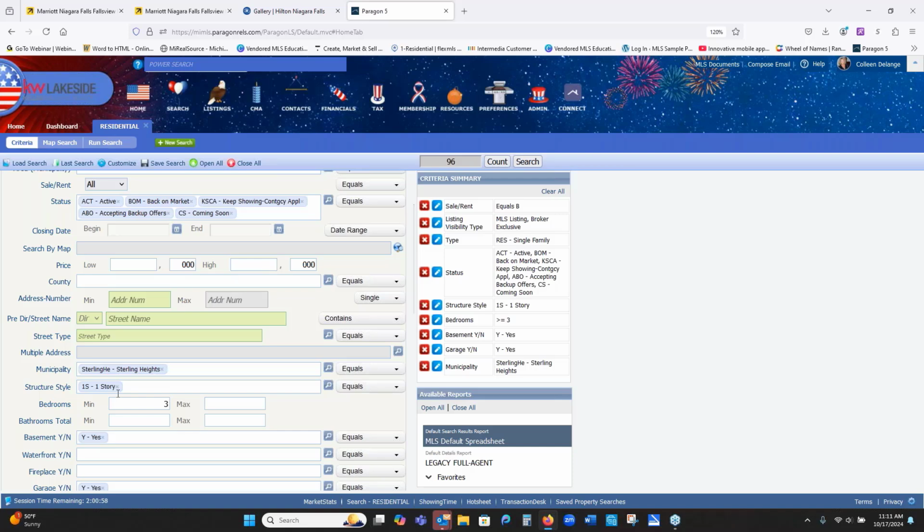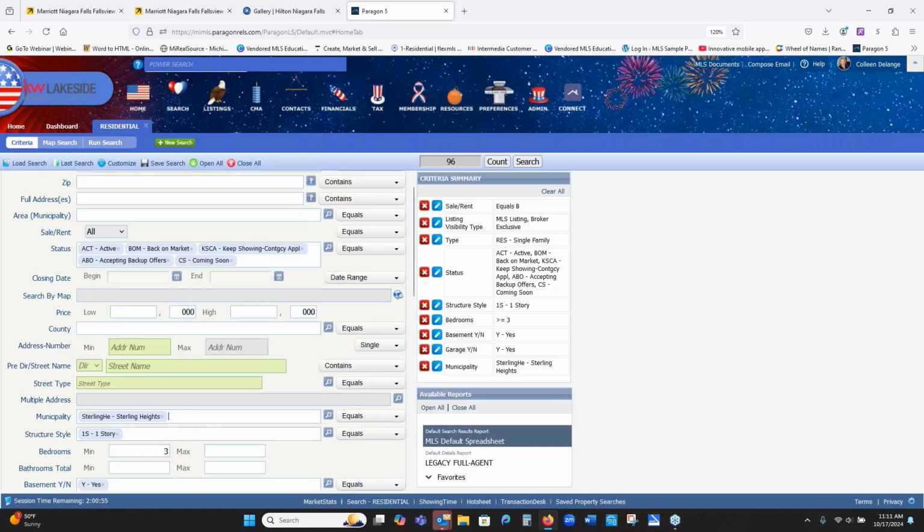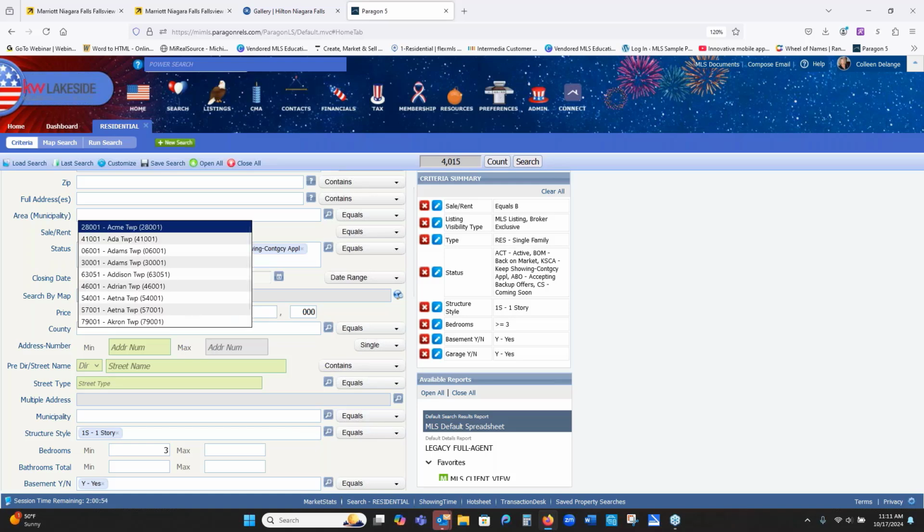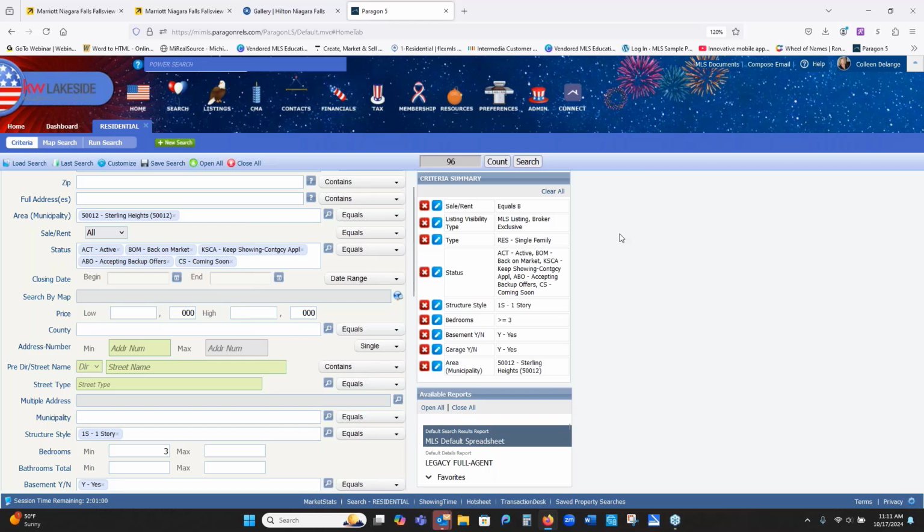I can actually go in and put an even bigger area. Actually, I'm going to do that right up here, municipality. Sorry, I'm going to search by the area one. Oops. That's what happens when you keep moving your search fields around in different classes.